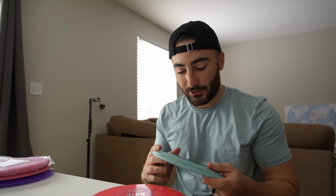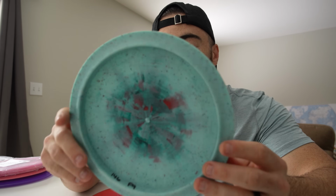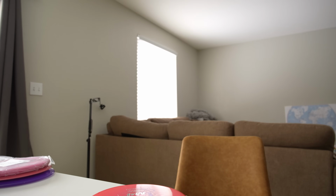146 gram F9. So sick. Yeah, this looks like a really cool plastic, too. I'm going to open up this window in front of me so that you can see some light. I'm going to be honest, I hope Prodigy makes a comeback. I feel like, for me, this is the year of the OGs.